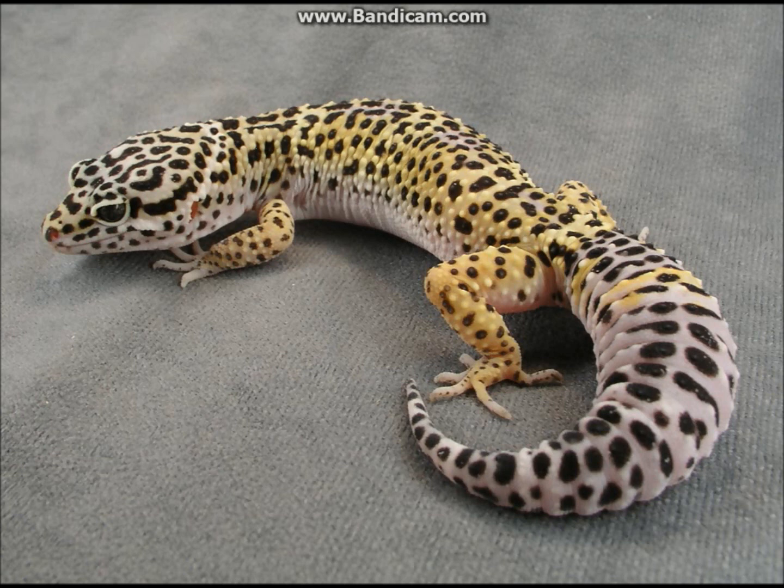There's not very many cons about them. Let me think. I don't think there's anything. I don't know, but there's different morphs of them, so all the leopard geckos aren't going to look like this.